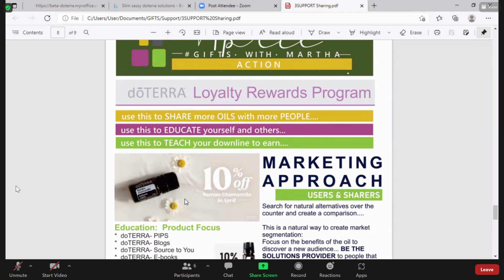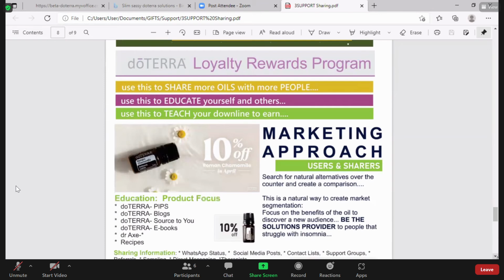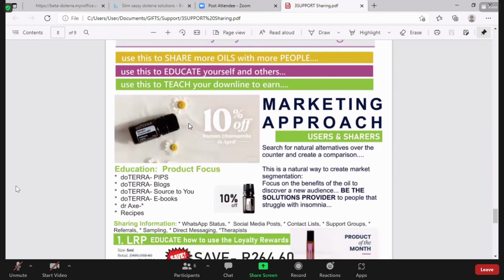And the idea around that is, if you succeed in teaching people how to use, this was, I think, March, we had Roman Chamomile as the 10% discounted offer. So what you do then during that month is you focus on Roman Chamomile. We have so many information resources. You can go onto doTERRA Pips. You can Google Roman Chamomile doTERRA blog, Roman Chamomile Source to You, Roman Chamomile ebooks, and you'll find valuable information that will point you to new target markets, because you'll understand the power of what this oil does.